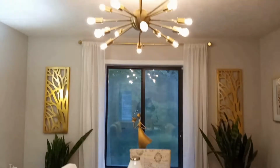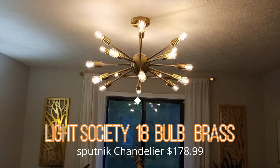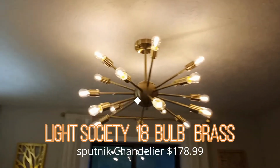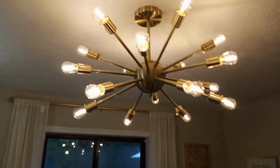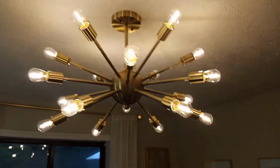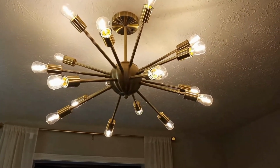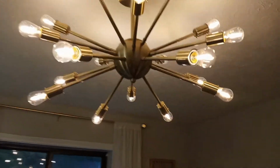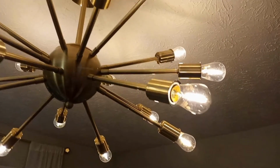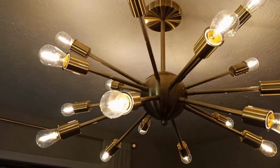Now my dining room. Oh, this light. Oh my gosh. This is also a Sputnik chandelier collection, but it's called Light Society. This beauty holds 18 bulbs, and she has a nice brass finish. Looks like a sphere, like a science project. It's also giving me that great mid-century vibe, vintage vibe, everything, and it's a great flow from the front door all the way to the dining room.